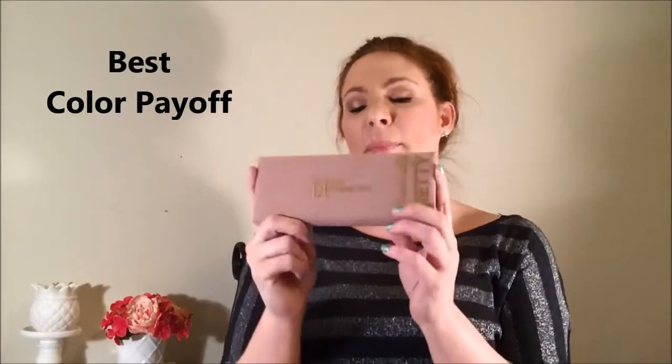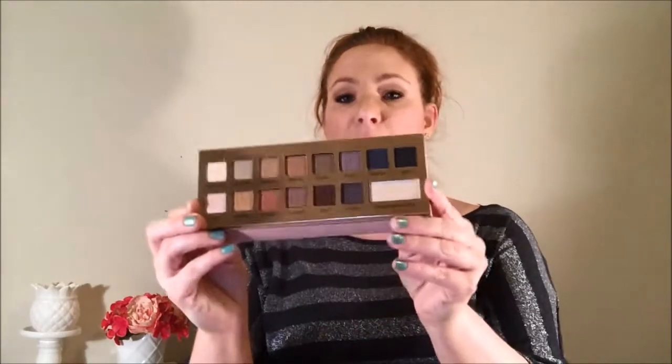So next is best color payoff. And again, I couldn't decide because this palette, the It Cosmetics Naturally Pretty palette, the matte palette, is amazing. Like the pigmentation and just the feel of these shadows, which I'll swatch a couple. I mean, you barely have to touch these things, and they're so beautiful. So let me just do a couple here for you. Which one did I miss? I mean, look at that. Look at that. So pretty.